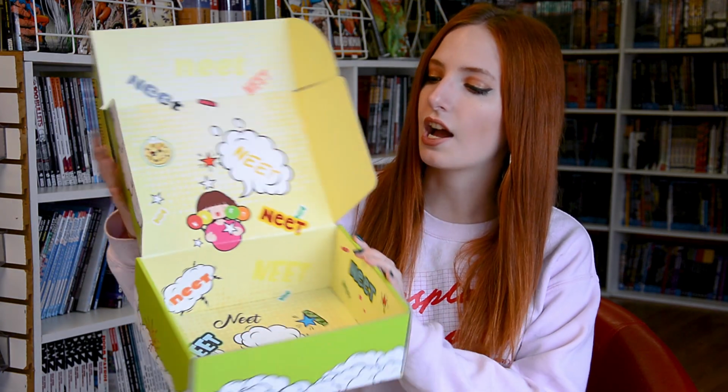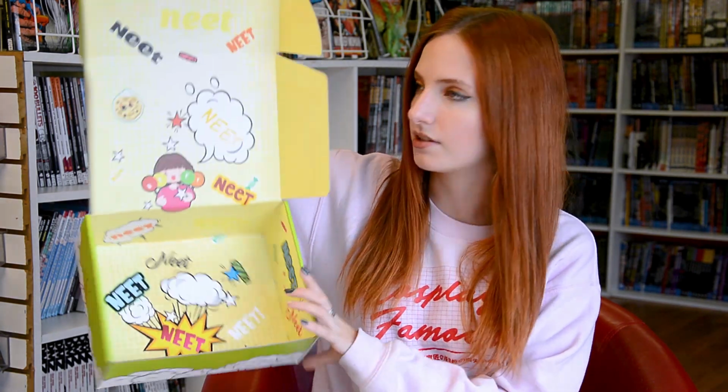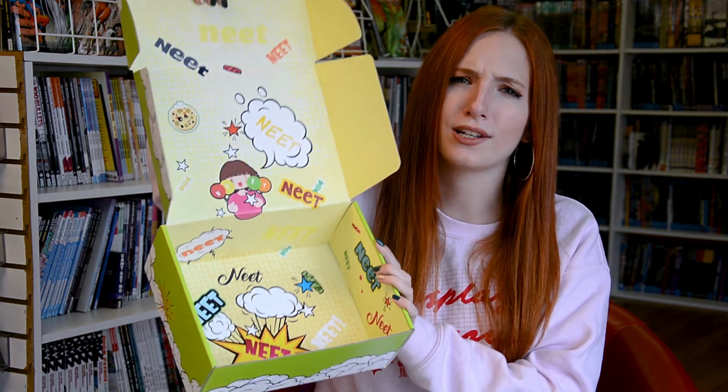Look how cute the entire inside of the box art is now that we can see it. I just love that instead of being plain on the inside, they put all these cute little designs and fonts and just, I don't know, it adds character to it and I really enjoy it.